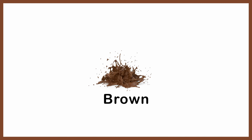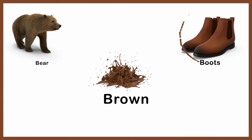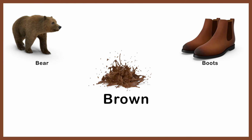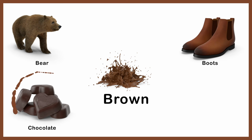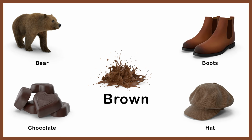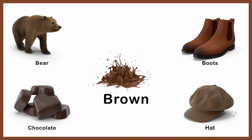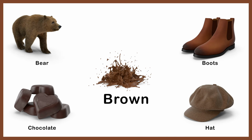That's the color brown. What can we find that is brown? Bear. Boots. Chocolate. Hat. That's amazing!